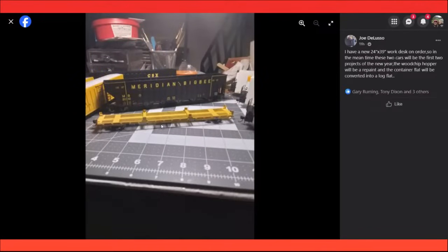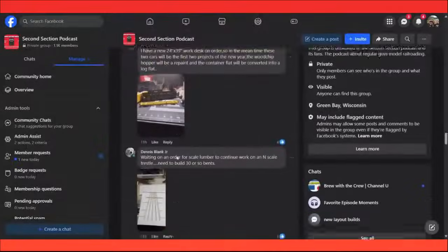All right. Joe DeLusso, I have a new 24-inch by 39-inch work desk on order. So in the meantime, these 2 cars will be the first 2 projects of the new year. The wood chip hopper will be a repaint, and the container flat will be converted into a log flat. Oh, nice ideas. That's awesome. And we could put a couple of wood log racks right here. I mean, taco sauce. Whole pile of branches right there for the log.